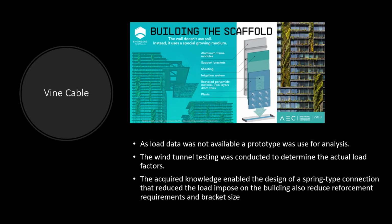As described before, as load data was not available, a projector was used for analysis. The wind tunnel testing was conducted to determine the actual load factor. The acquired knowledge enabled the design of a spring-type connection that reduced the load imposed on the building, and also reduced reinforcement requirements and the bracket size.